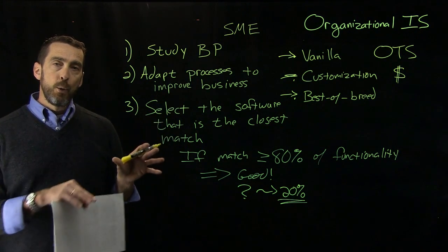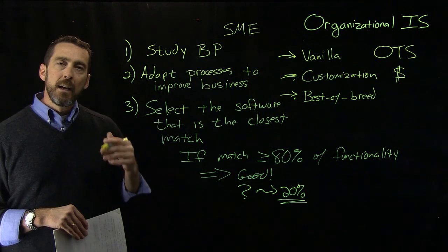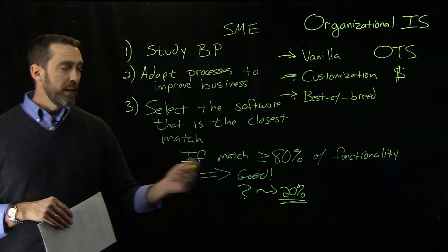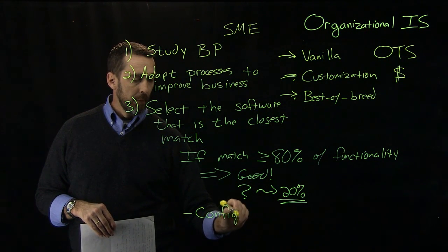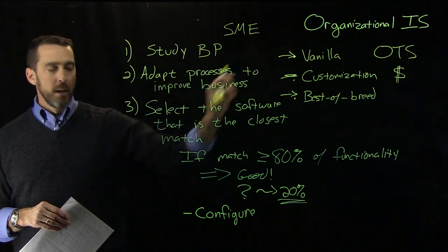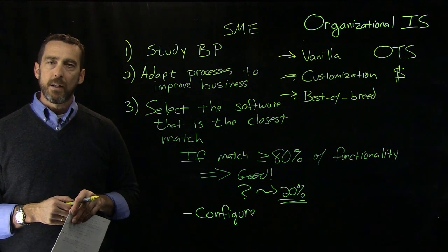I would argue that you want to avoid customization as much as possible, but sometimes that customization is necessary because you're doing something unique. You're doing something that sets you apart. And that's worth holding on to. That's worth actually customizing software to accommodate, right? And then the last thing you do is you configure as needed. So configuration and customization are two different things, right? Customization is doing something brand new. Configuration is making you and the system work together within the constraints and with the preferences that are actually available.